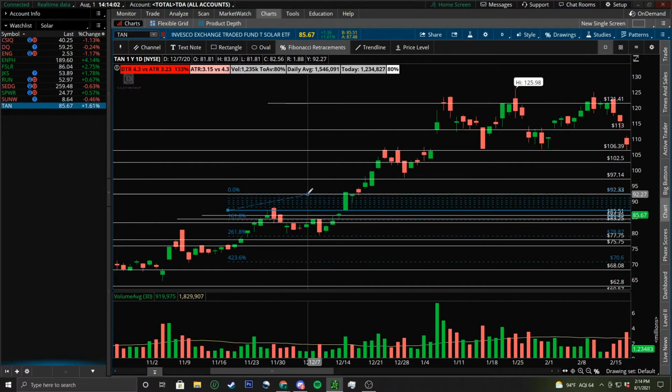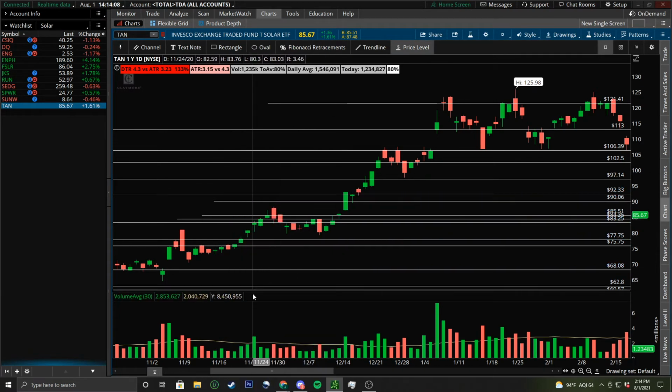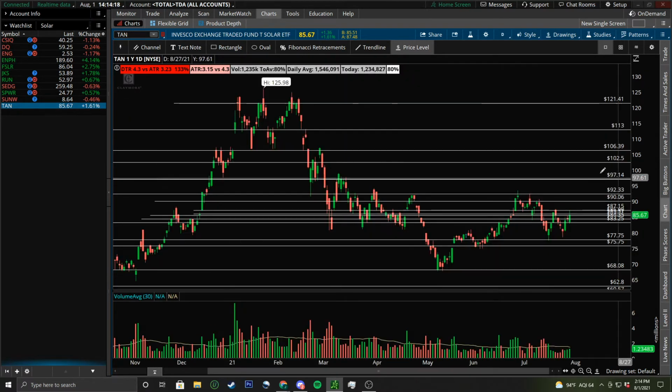I also want to mark this big green candle right here. 50% control point it. Remove that. So now I got a good in-between level there at 90. Let's mark that gap range. We'll auto zoom. We'll zoom in. Current trend. We'll just analyze it now.